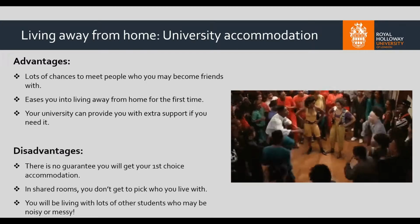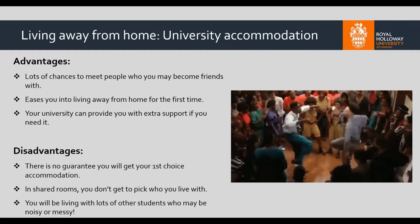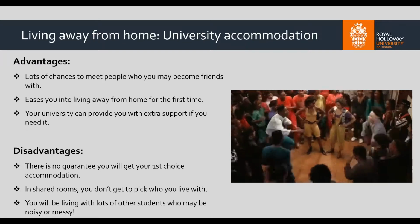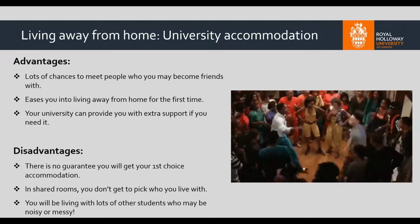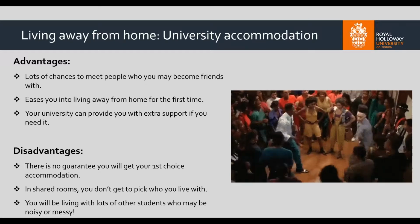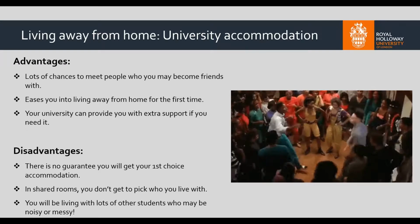Maybe some disadvantages: there's obviously no guarantee that you'll get your first choice accommodation. Some universities do try and guarantee maybe a top three or a top five or whatever, but there's no guarantee that you'll get that first choice. If you're going to share a room with someone, you don't always get the opportunity to pick who you live with, which can be a really important thing. I've heard good stuff and bad stuff about that.